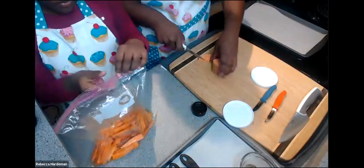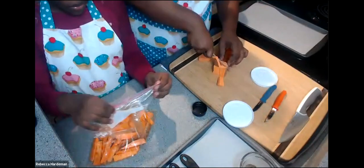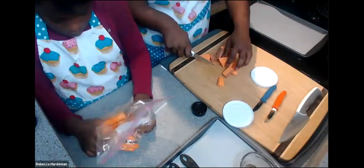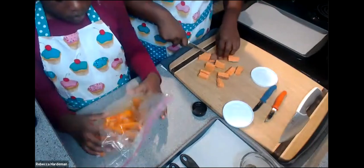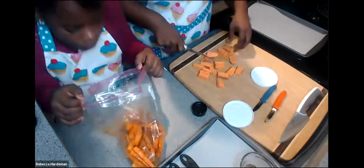We happen to like the skin, so we don't take it off. Just like some people like the skin on their regular French fries and some people don't. So either way is okay. It's going to be a little bit smaller. That's okay too. All right, open the bag last time. Let me put these pieces in, and then we'll be able to get these in the oven.